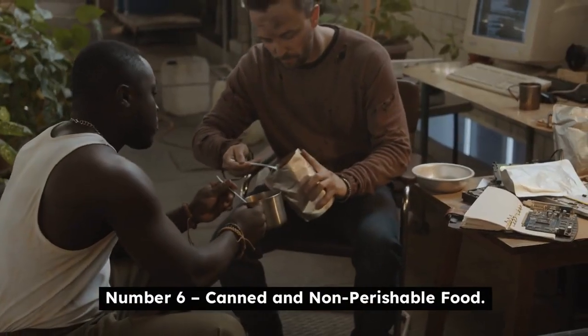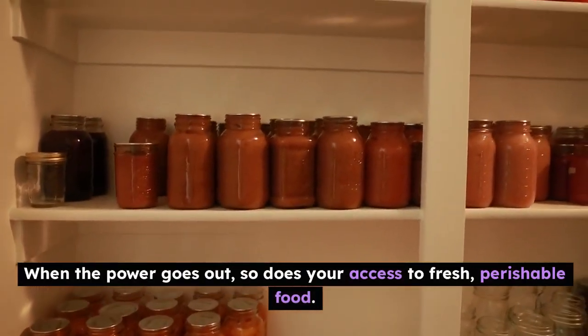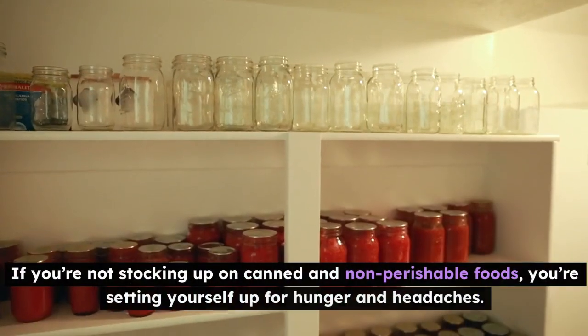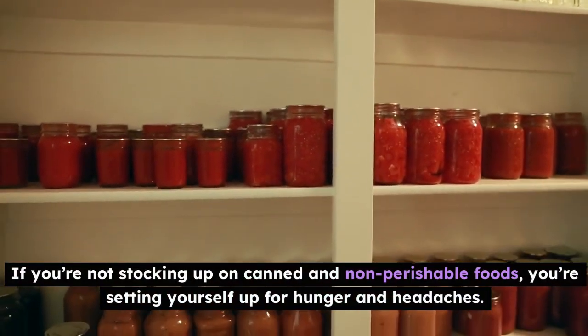Number 6, canned and non-perishable food. When the power goes out, so does your access to fresh, perishable food. That gallon of milk in your fridge? Spoiled. That chicken you plan to cook? Useless. If you're not stocking up on canned and non-perishable foods, you're setting yourself up for hunger and headaches.